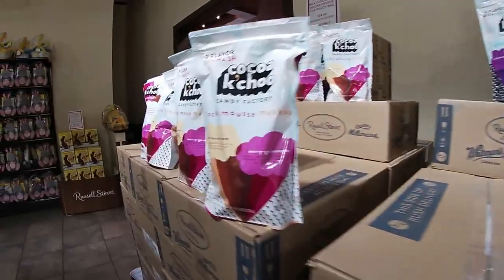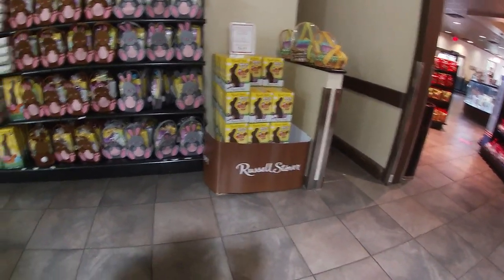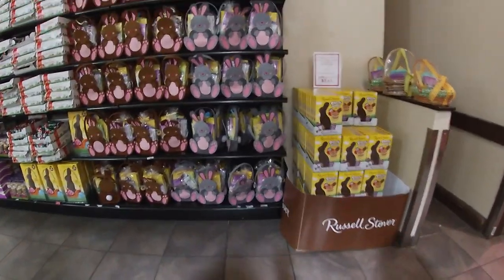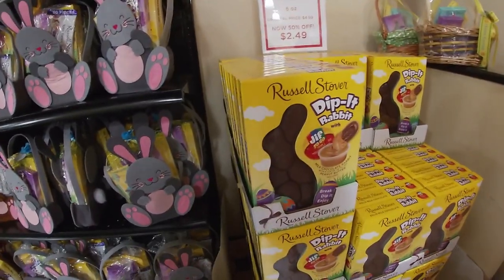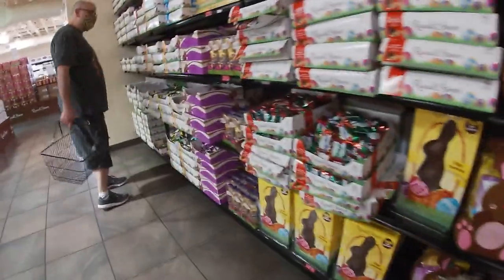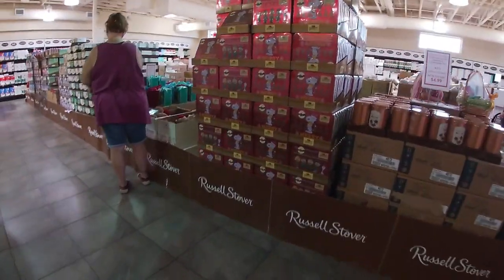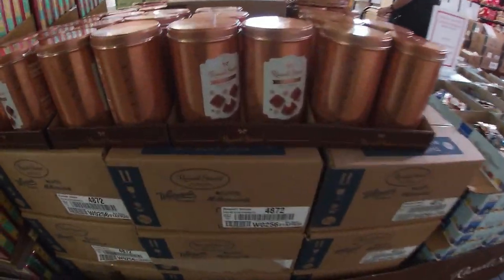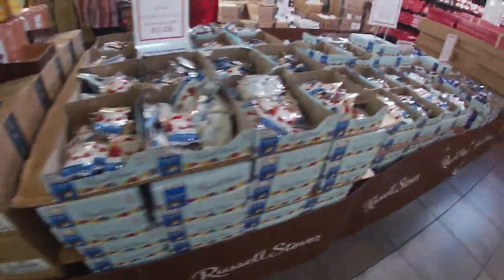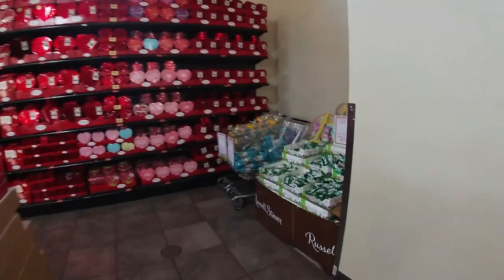Mommy, look at the size of this one. Look at that. Milk cream. Look at that. Oh, dip it, rabbit thing, so you can dip it. Oh, that's pretty cute. Neat. Yeah. Now chocolate.